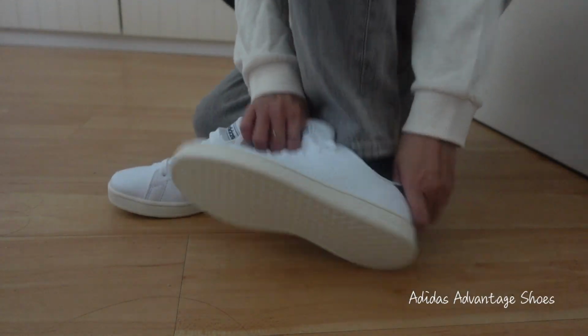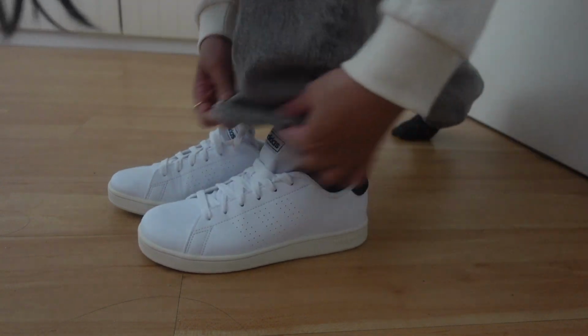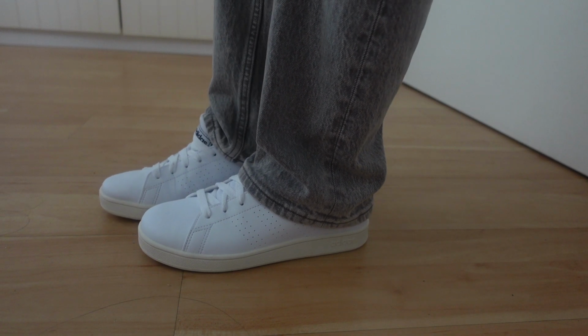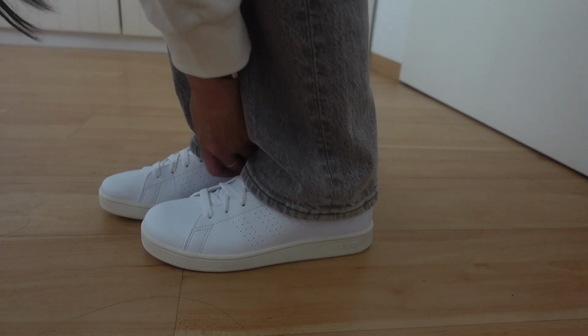These are new shoes I got from Adidas. I got these shoes actually from the kids collection. My shoe size is 36, so I'm still fitting in.